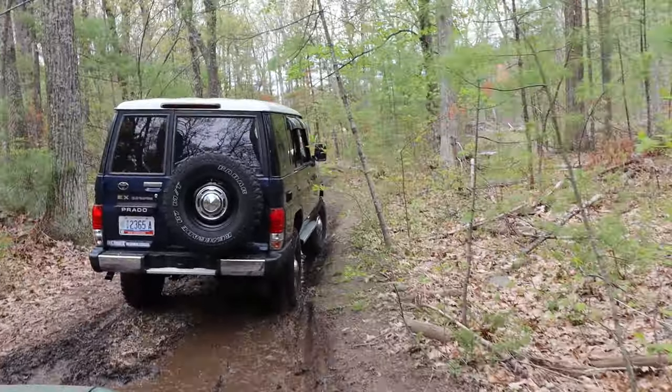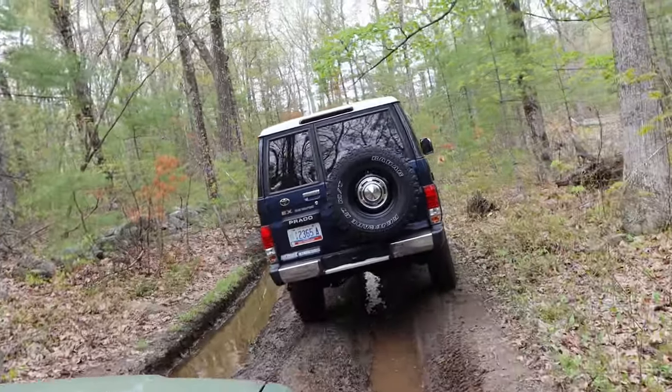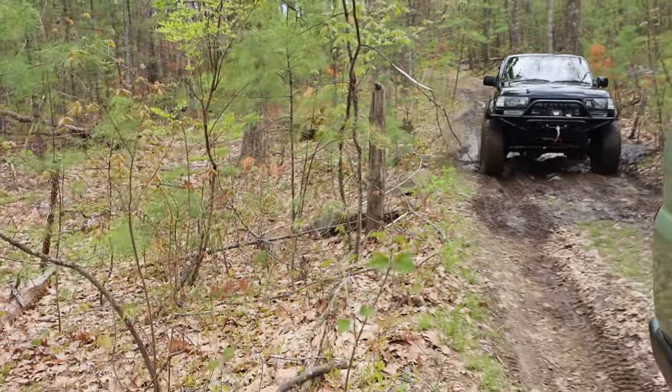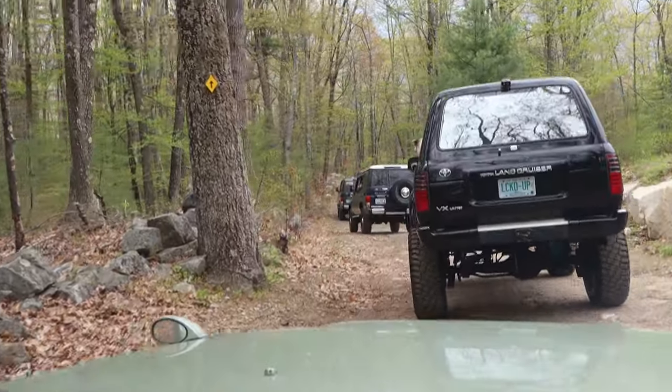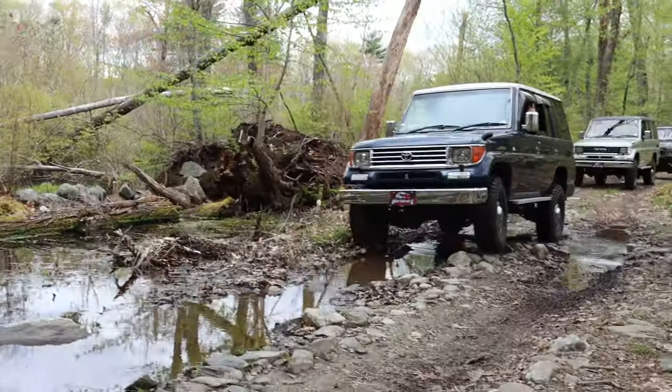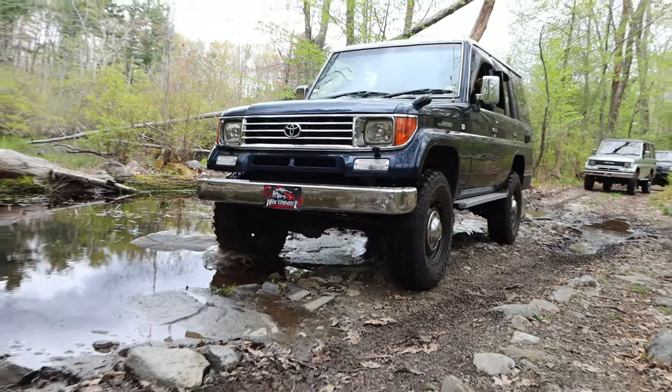It's truly amazing how well and how smoothly the Land Cruisers handle this variety of terrain. It just helps if you put it in four-wheel drive when you need it. The suspension is so soft and so supple, and the diesel engine just putts along like a tractor, making that glorious sound.